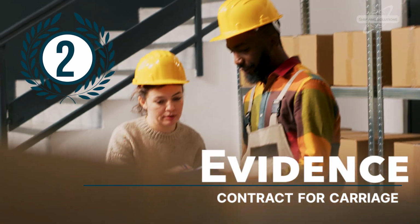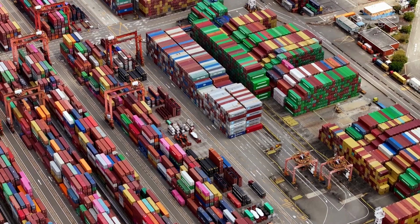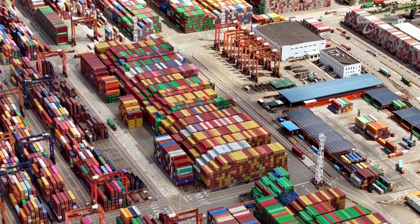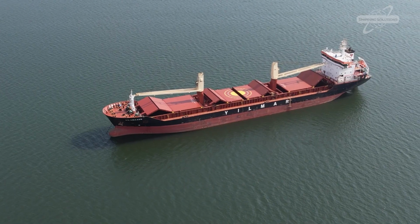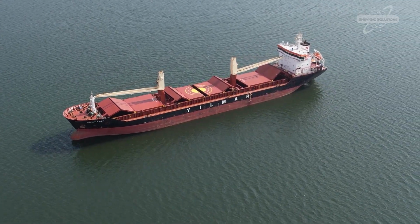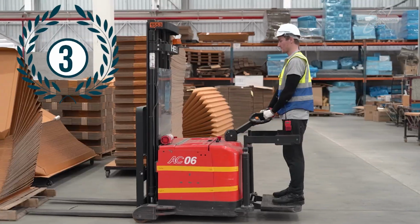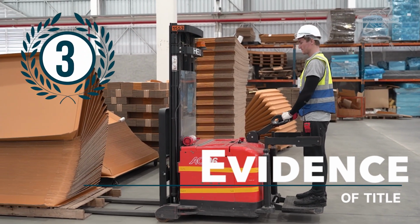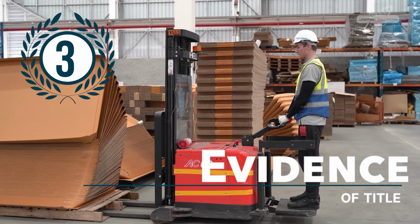A contract for carriage is a written agreement that one party will move cargo to a particular destination on behalf of another party. In the absence of a separate contract, the bill of lading assumes the role of a contract of carriage by default. 3. A bill of lading sometimes serves as evidence of title. In the context of law, title means ownership.